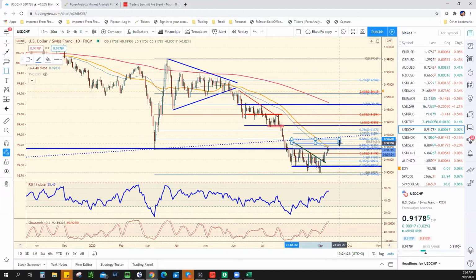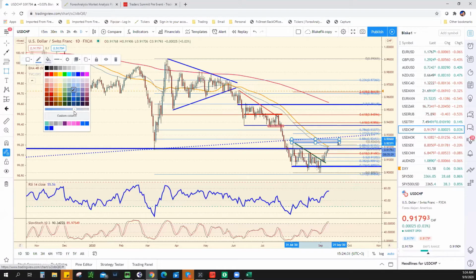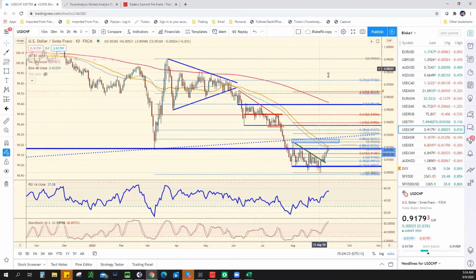This area, if you will. Okay. Yeah, while we're below that area, we just kind of stay bearish still.